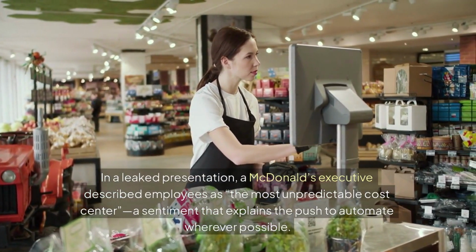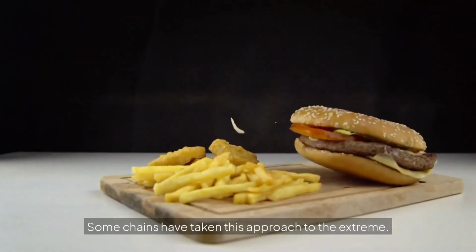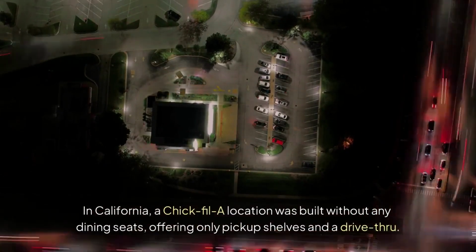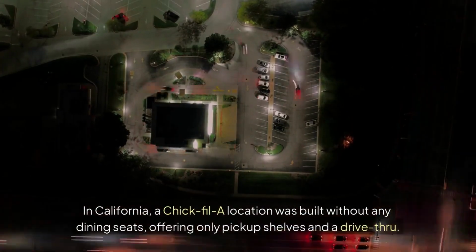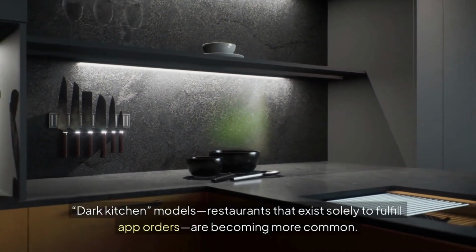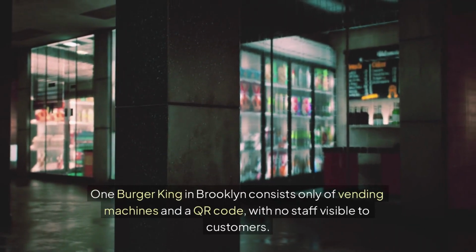Some chains have taken this approach to the extreme. In California, a Chick-fil-A location was built without any dining seats, offering only pickup shelves and a drive-thru. Dark kitchen models, restaurants that exist solely to fulfill app orders, are becoming more common. One Burger King in Brooklyn consists only of vending machines and a QR code, with no staff visible to customers.